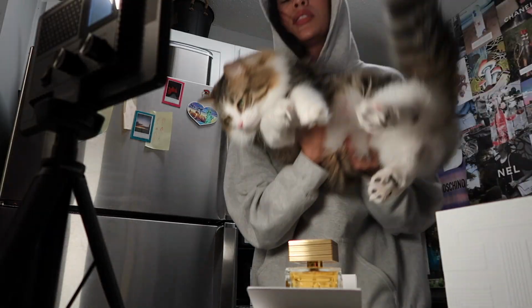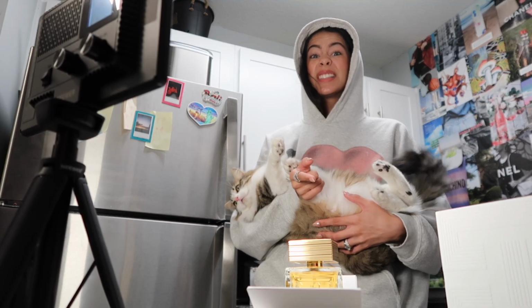I would not be able to, at this point in my life, purchase that if I wasn't gifted it. However, if you're in a place where you can afford it, it smells great. This is number one out of every fragrance that I have ever smelt. I want this to be my new signature fragrance.